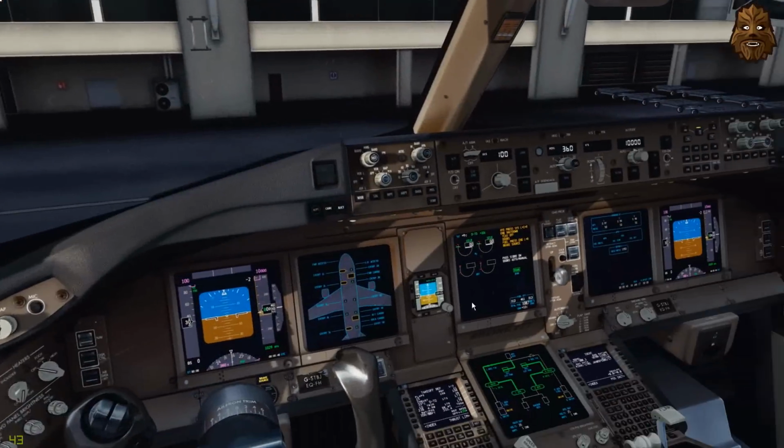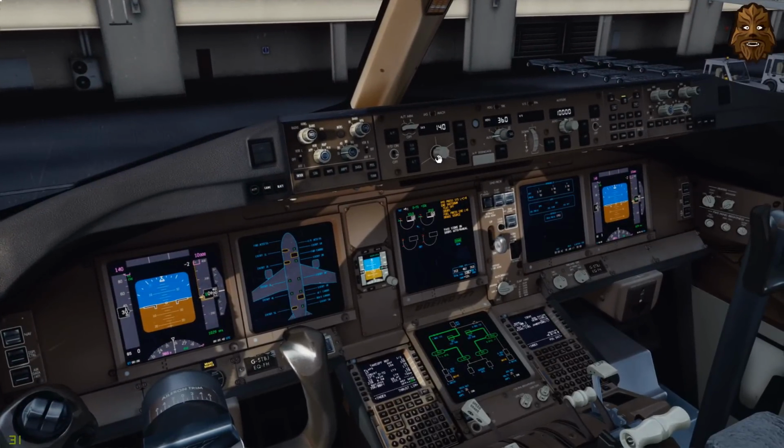So let's enter that stuff into the MCP. 179 for the V2 speed. That's the largest V2 speed I've had for a little while, I won't lie. And then we're taking off on 3.5.